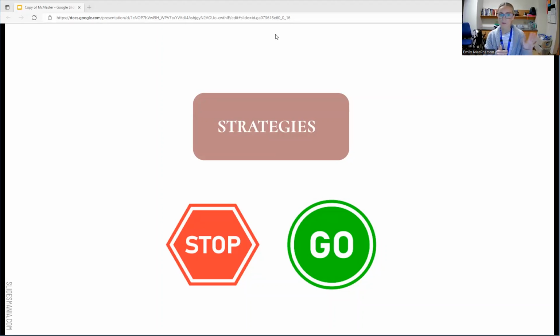Then you observe, and then you plan. If you're starting to help someone go to the toilet or have a shower, do I need to do this right now? Can I reapproach? And then go, right? So stop what you're doing, assess the situation, and then go ahead, whether you can continue and you feel safe to, or if you need to reapproach that person and let them have their space.